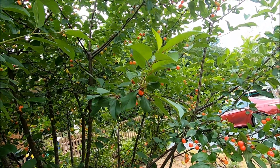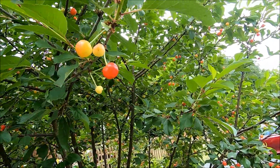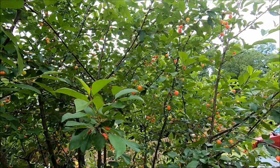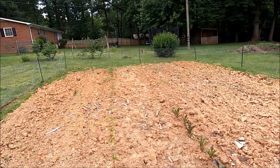And guys, I'm sorry, these things are just too good to pass up. But I'm looking forward to a cherry cobbler with this. So I'm going to have to get out here and get some before the birds get them. So let's walk to the garden a minute.